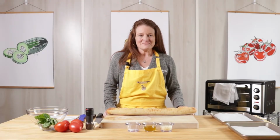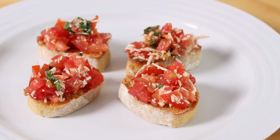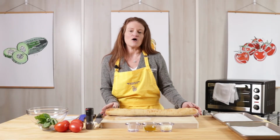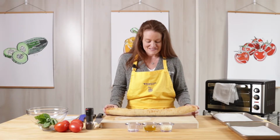Hi, I'm Molly with West Virginia University Extension Family Nutrition Program, and today we're going to make a garlic tomato bruschetta. This is one of my most favorite recipes. I've already washed my hands and my ingredients for our recipe and the cooking surface, so I'm all ready to get started.